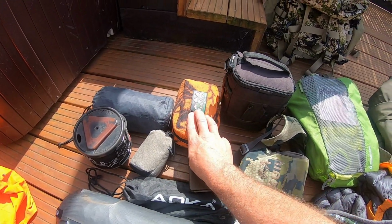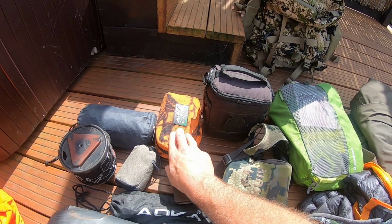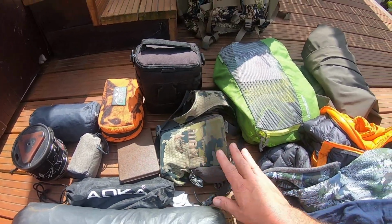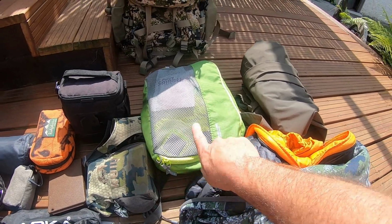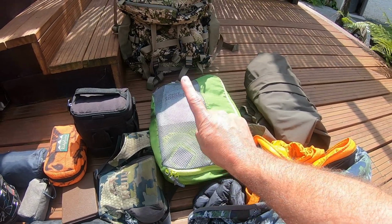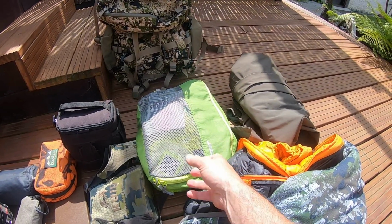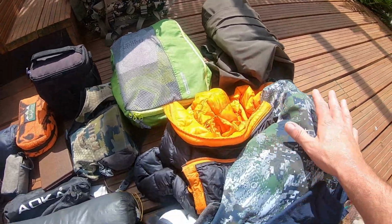It's got a first aid kit in there. It's got my knife, things like compass, bits and pieces like that. My camera, my binoculars. That's my go-to camping pack. In there I've got my collapsible light, torch, freeze-dried meals, plate, spoon, toilet paper, matches, all that sort of stuff.